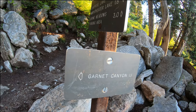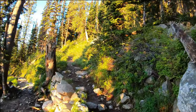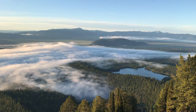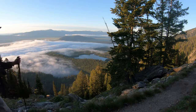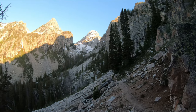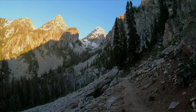After about 3 miles of hiking, you're going to reach your last trail junction of the day and take a left here to head up to Garnet Canyon. I don't think I'm going to summit today because I keep stopping to take in these insane views. What the hell? It's so beautiful. I've always heard that rounding this corner is pretty amazing, so let's show it to you guys in real time. I mean, wow. Wow. So beautiful.